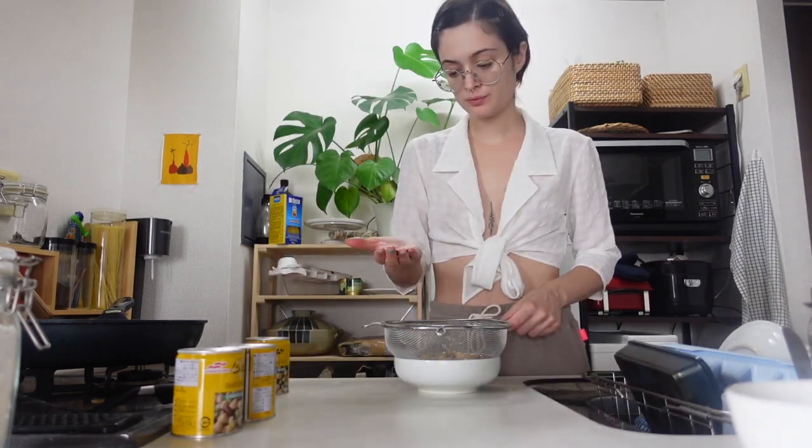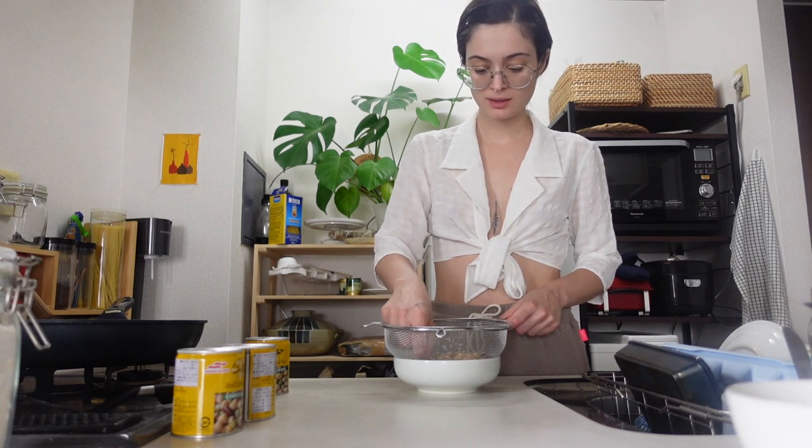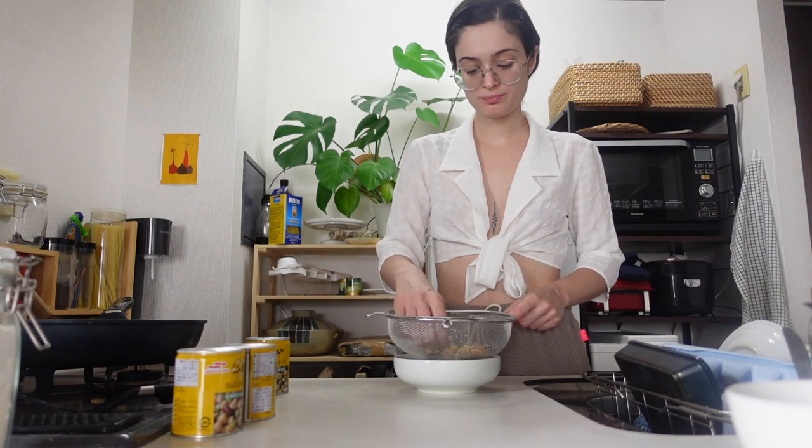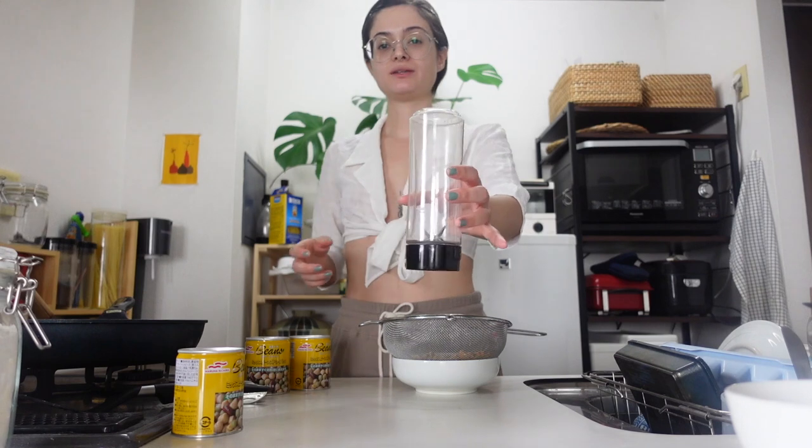I'm just gonna remove the pinto beans. I kept them in last time and I do like them. I mean, just put them all in, but my blender is not that strong. This is my little tiny blender.